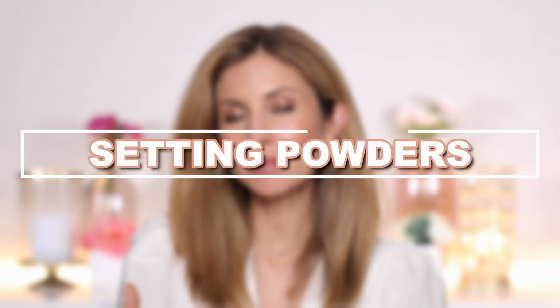So in short, setting powders are designed to do exactly how they're described. They're designed to set liquid and cream products. So think of your liquid or cream concealer, your liquid or cream foundation. A setting powder is really designed to lock and set that product so that it doesn't have as much transfer and it wears longer. It's really meant to lock it in place and also prevent it from creasing, especially concealer underneath the eyes or settling in folds of the skin, or if you have fine lines or deep set lines. Using a setting powder is going to prevent those cream or liquid products from migrating, moving, and settling.